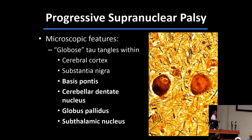And then the distribution is different. So they'll have some tangles in the cortex, some in the substantia nigra, which overlap with AD. But then you also have severe involvement of the basis pontis, so the anterior part of the pons, down in the cerebellum, globus pallidus, and subthalamic nucleus. Now, all of these sites are spared in Alzheimer's disease. So just based on the distribution of these tangles, you can suggest the diagnosis. And also clinically, it should be a very different presentation.